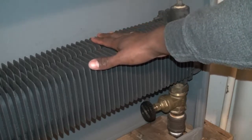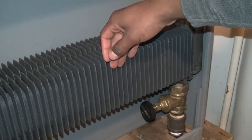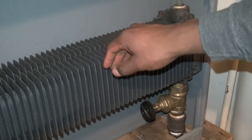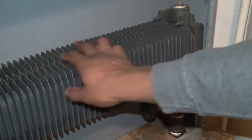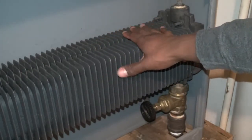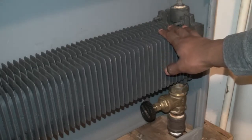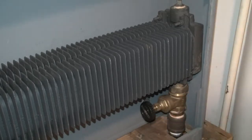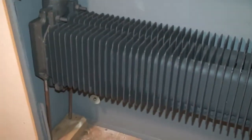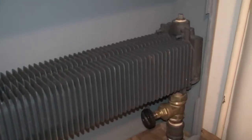What we're looking at is 6 inches from wall to front, 6 inches deep as far as the radiator is concerned, with 2 fin columns lined up side by side with each other. This radiator is about 41 or 42 inches in length. As you can see, it's currently set up with a gate valve from the bottom. This is on a 1-pipe system. You can see there's no trap valve at the end of it. There's just an air vent on the end, and that's pretty much how this works. Pretty common for a 1-pipe system.